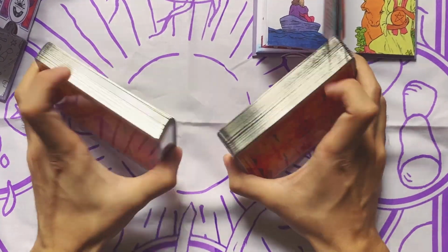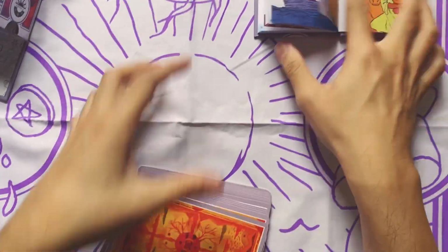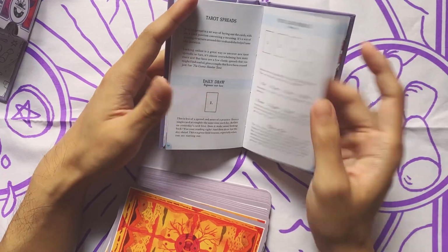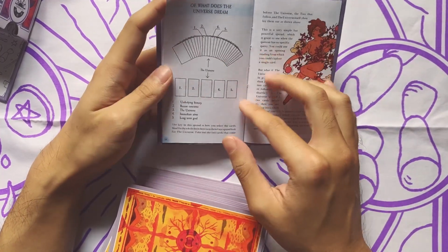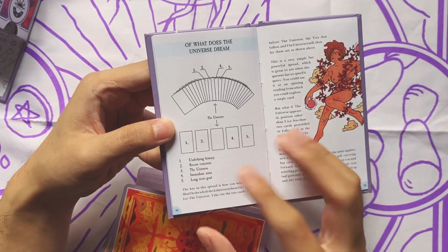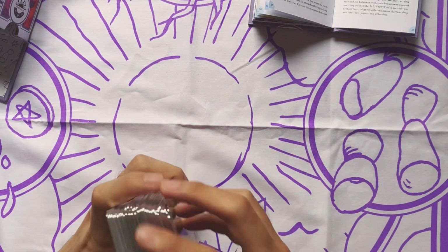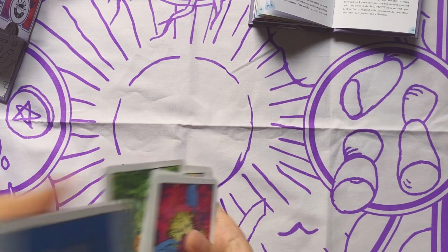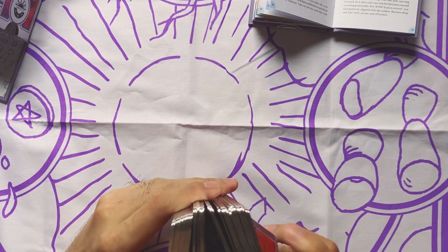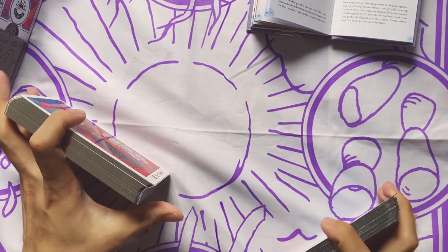A few more shuffles and we can do a test reading. Okay, let's do a test reading from the little white book here. They do have some spreads that we can try. Okay, so, Of What Does the Universe Dream? This seems really interesting because you look through the deck for the Universe, and then we can just do a quick high-level reading for everyone. Can we have a reading for the collective, please? Of what the universe dreams for the collective.